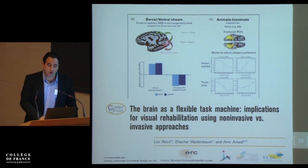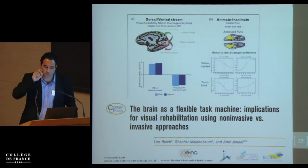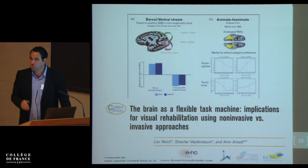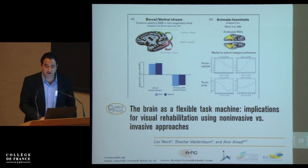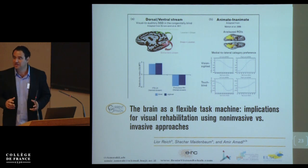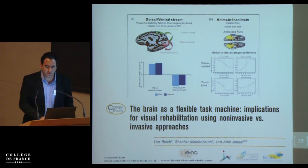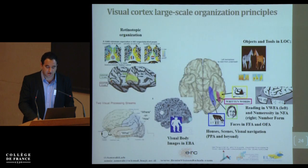And what we show is that both in sighted and congenitally blind, there is an overlap in ITS and in the precuneus. In the case of the ventral stream, it goes more posterior. In the dorsal stream, it stays in higher order areas. But at the peak of overlap, there is the same selectivity, both in congenitally blind, without visual experience, and sighted: selectivity to shape versus location in ITS, and the vice versa in the precuneus and the dorsal stream. A similar experiment was done by the Alfonso Caramazza group, showing that there is some organization for animate versus inanimate. There is a lot of debate about what the source of it is, but it can basically be replicated also in congenitally blind.